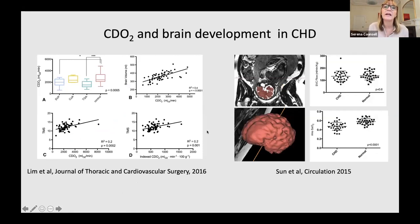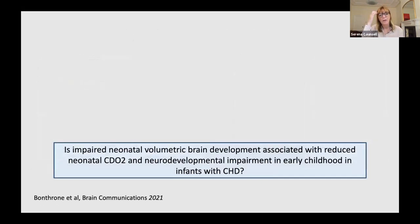We're also very aware now of the importance of cerebral oxygen delivery in brain development in congenital heart disease. And this elegant work by Mike Seed's group showed that in utero, reduced cerebral oxygen delivery is associated with smaller brain volumes. So taking these things together, we asked the question, is impaired neonatal volumetric brain development associated with reduced neonatal cerebral oxygen delivery and neurodevelopmental impairment in early childhood in infants with congenital heart disease? And this work is by Alexandra Bonthron, who's a postdoc in our group.